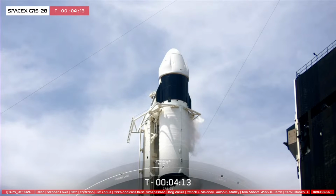Now, those clamp arms are located just below the trunk of the vehicle, which is beneath the Dragon spacecraft.